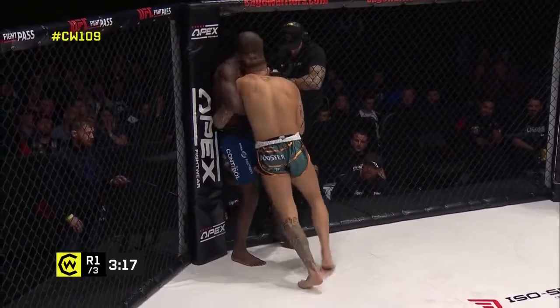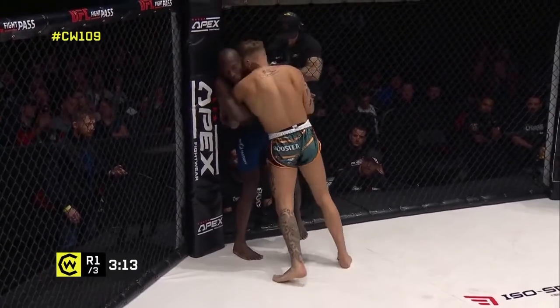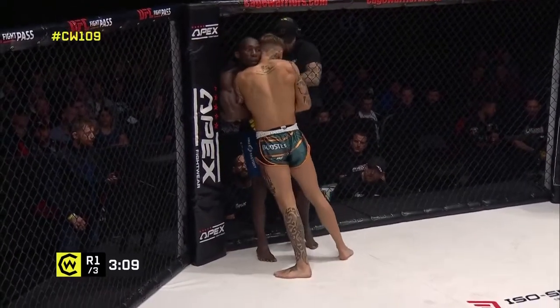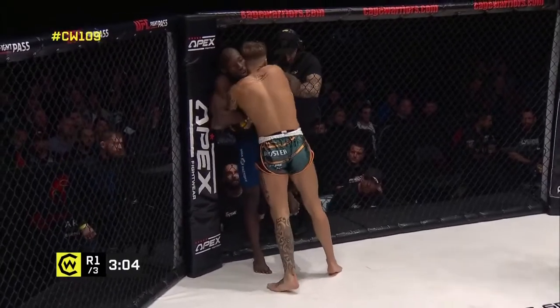That was a good bit of power from Deh to use some explosiveness just to create enough space to scramble back up to his feet. You know, not necessarily looking for the big bridge, but enough to just create space. Vucenic tying him here up against the cage, though.